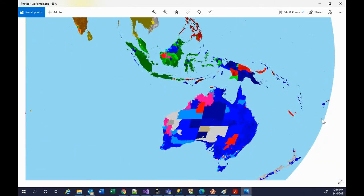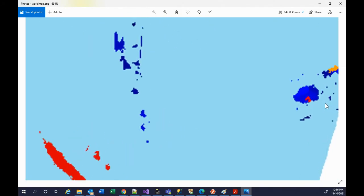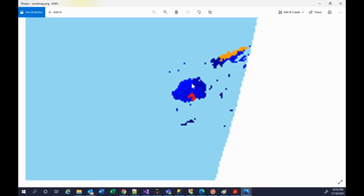So this is actually where I come from, Fiji. And over here it shows two islands, Viti Levu and Vanua Levu. So on the island of Viti Levu, there is a red element which indicates Catholicism, and that is actually the province of Serua. Now, much of Fiji is largely Protestant because most of the indigenous Fijians tend to be Methodists, which is a branch of the Protestant church faith.